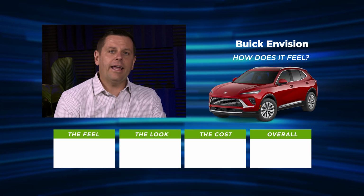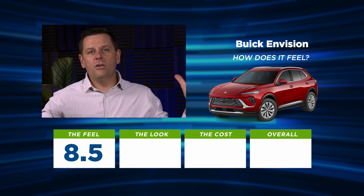From my standpoint, from a rating, how does this thing feel? I drove it for a couple hours yesterday. I gave it an 8.5. I think it feels great. The wind noise is limited. It's comfortable for the size.